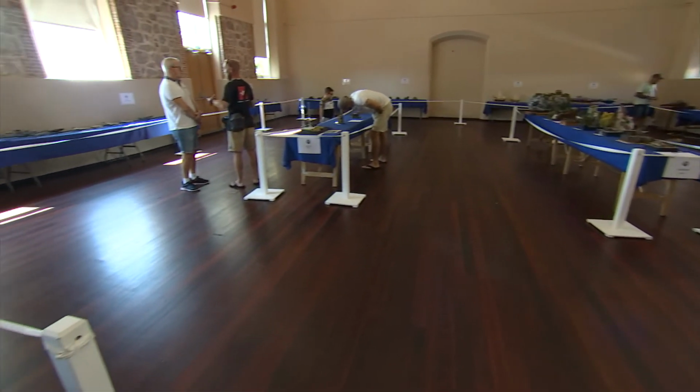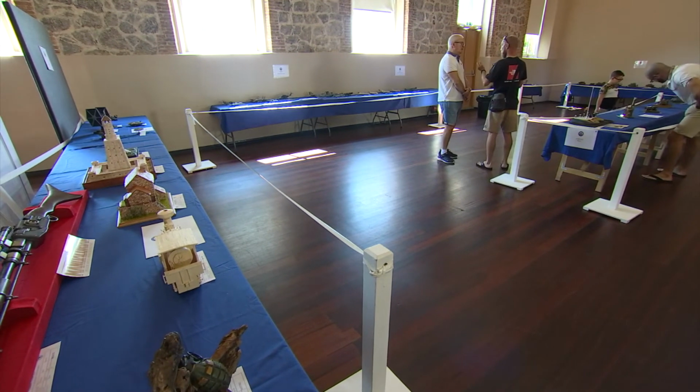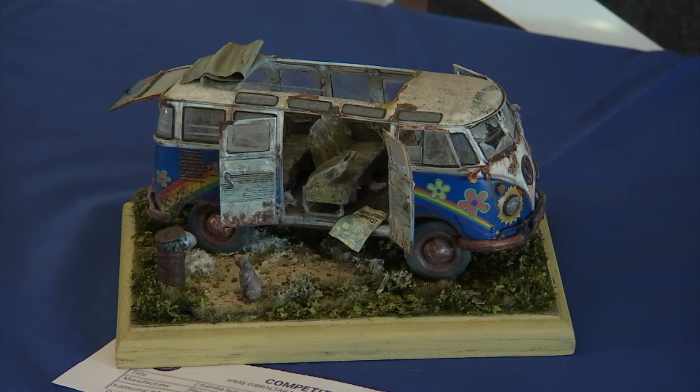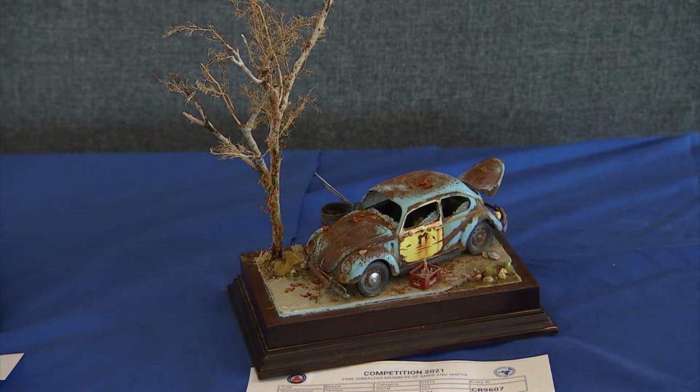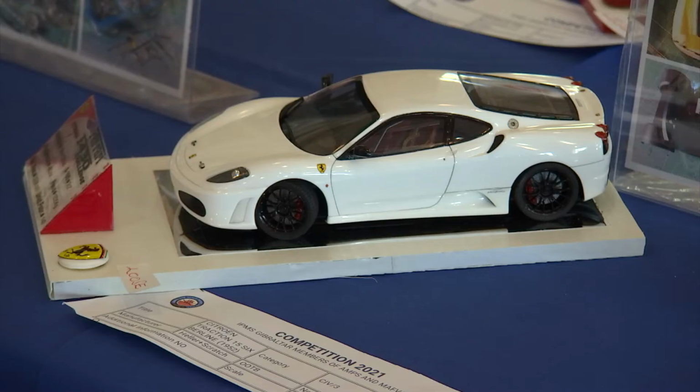Now, I've had a quick glimpse inside. What stands out in your opinion? There's literally something for everyone. Absolutely, there's a total of 16 categories to cater for everybody's liking. Each modeler dedicates themselves solely to more or less one or two types of categories, so everybody's got a different array to be able to participate.